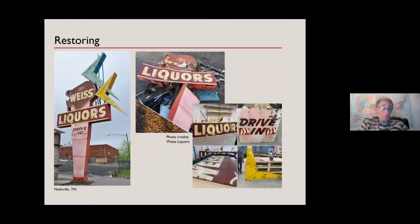Okay, this was a heartbreak that actually has a happy ending. On the left, Weiss Liquors in Nashville, the sign was totally trashed by a tornado this year. And you'll see in the middle what it looked like from the roof looking down on it. We all assumed it was gone, but they actually saved the panels. You can see from their Facebook page here on the right, they are going to reconstruct this sign, neon and all.